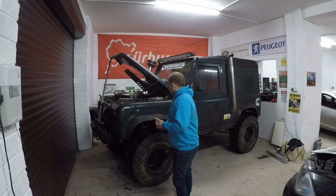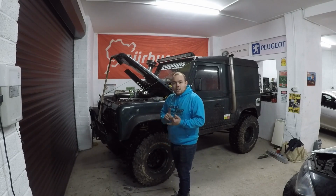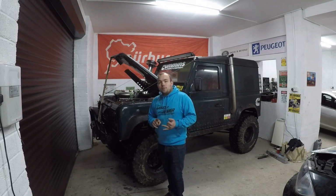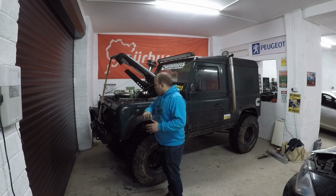Then we move over to modifying a little bit. So now we've got it in the Land Rover, we need a rad and intercooler. I went for the TD5 alloy rad and intercooler. It bolts straight in, quick to attach, done.